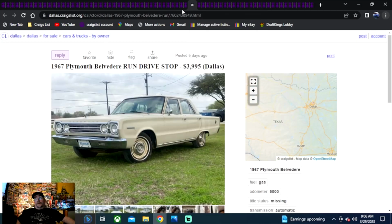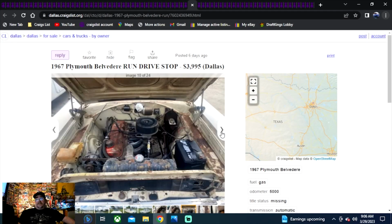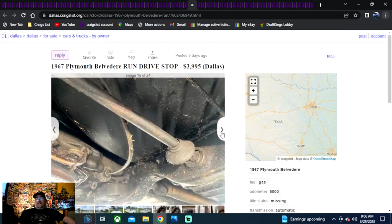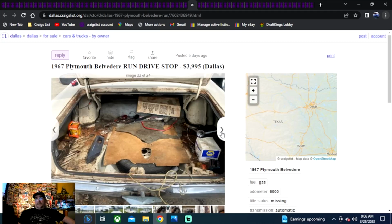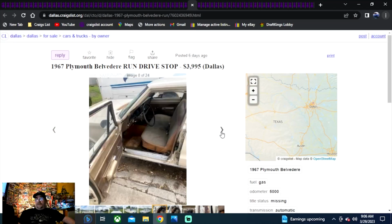$3,900. Gonna be Dallas, 1967 Plymouth Belvedere, run, drive, stop. That's what it says. $3,995. Posted 6 days ago. I believe they've reposted it because I think I've showed this car in the past on an episode. Got the 6-cylinder in there. Under $4,000. I'm digging it. For a grocery getter, what a cool car for under $4,000.